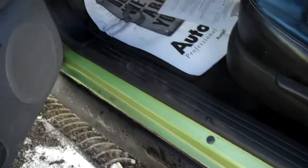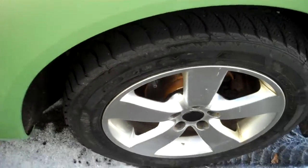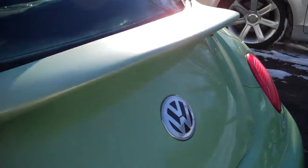Airbags front and side. Even the rear seat all in great shape. Look at the door jambs. Beautiful, clean vehicle. Again, the Goodyear ice all around. The rear spoiler. No, the TDI is not a race car, but it looks kind of cool. It goes along with it. Hitting the button on the remote key, the lights flash. Kind of an anti-theft type thing.